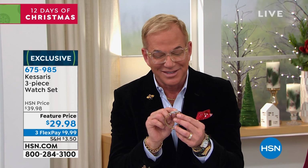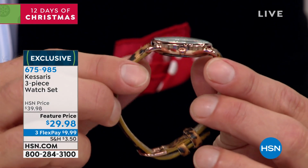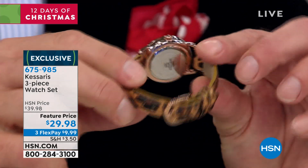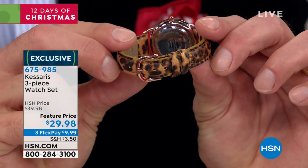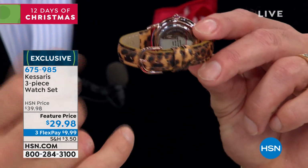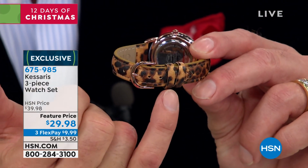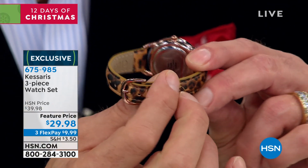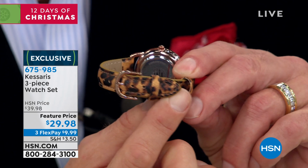The crystal is actually curved, so it magnifies the time a little bit and gives it a great 3-dimensional look. The knurled crown is so easy to set. Stainless steel caseback, perfecting that gorgeous Japanese movement inside. One of my favorite upgrades: 2 keepers to hold the strap in place. Most inexpensive timepieces only do 1 of these, and the strap hangs out like that. Gosh, I hate when it does that.